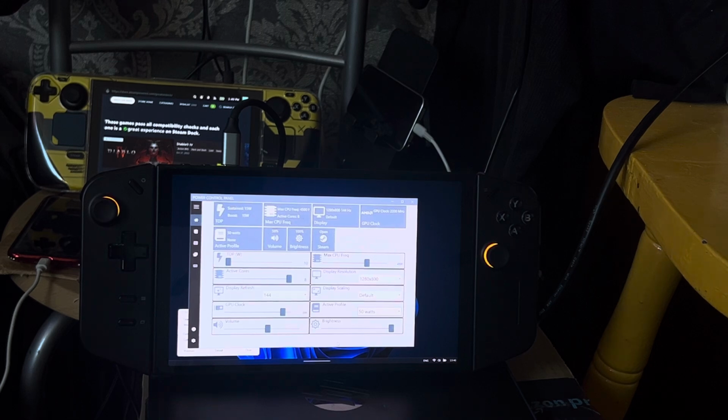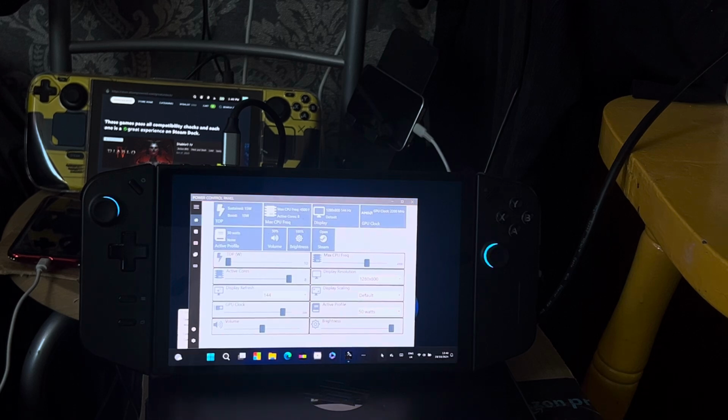GPU clock is set at 2200. Volume should be set at 60. I think it might be higher. I want to set this down to 50. The lower TDP rate is set to 10 watts. Right, next. Let me see what else I need running. Oh, I want to exit out of CCleaner. I don't want that running in the background. Right, so there's nothing else there.